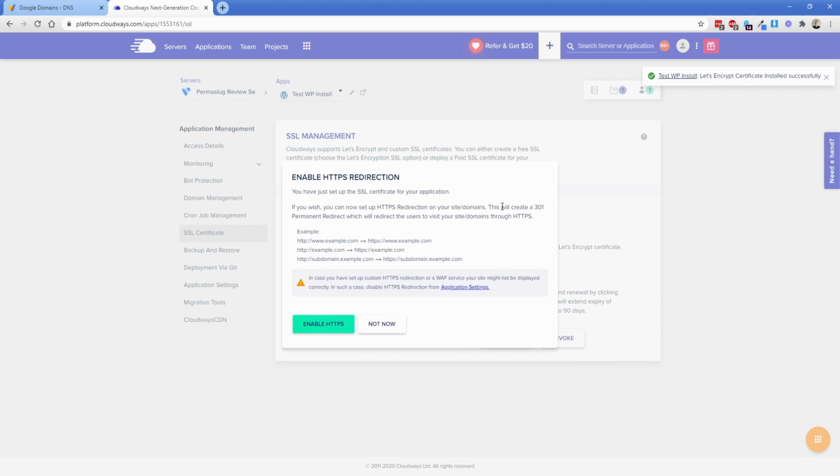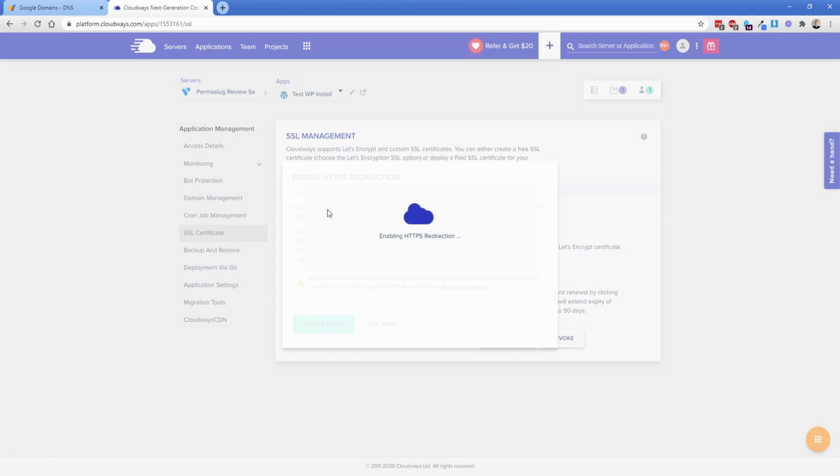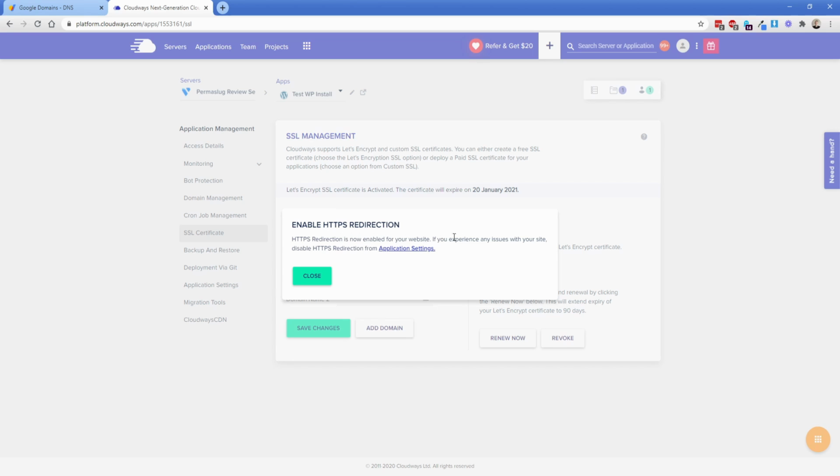So now the SSL cert is installed and it's going to ask, do we want to turn on the HTTPS redirection, which I pretty much always do. This eliminates the need for working with a plugin like Really Simple SSL. This is going to handle all of the non-HTTP redirects for you. And it's also going to help you with mixed content warnings on your site. So this makes it really good, especially if you do this early on. The temporary URLs that Cloudways gives you are HTTPS, so it does make it a lot more simple. But I normally just click on that enable HTTPS redirection and it works perfectly fine. So it confirms that it's now enabled for our site.